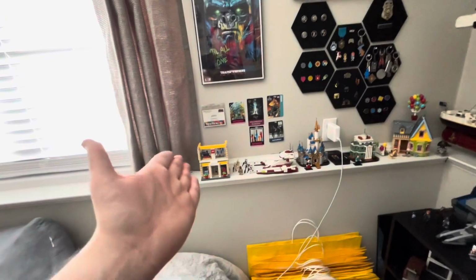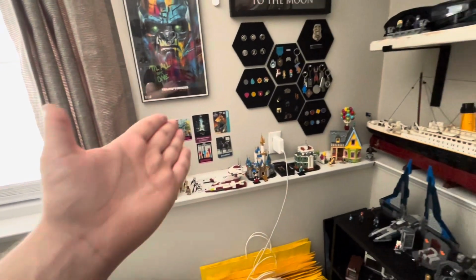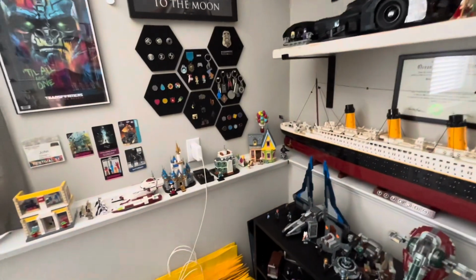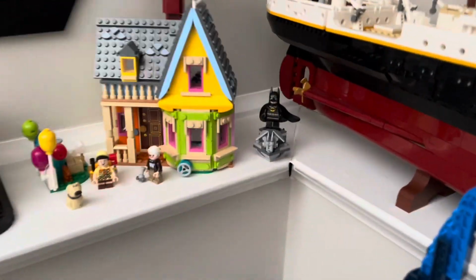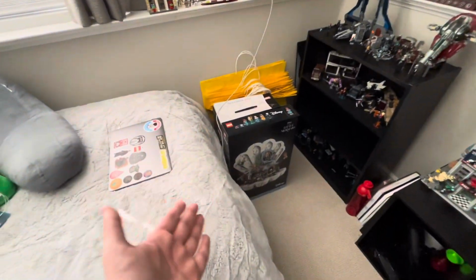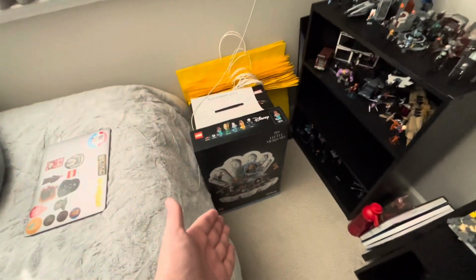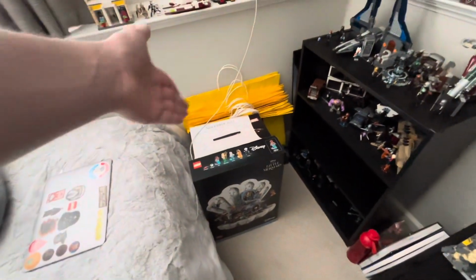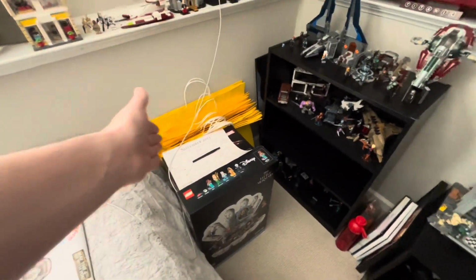We have some little sets as we begin here. Lego Starfighter tank, mini Disney Castle, mini Haunted Mansion. There is the Up House along with the little Batman from the poly bag. There we go to some sealed stuff here. So it's the Hulkbuster and the Little Mermaid set, which I want to build soon. So that's why they're in here. A bunch of my bags that I use for garbage now.